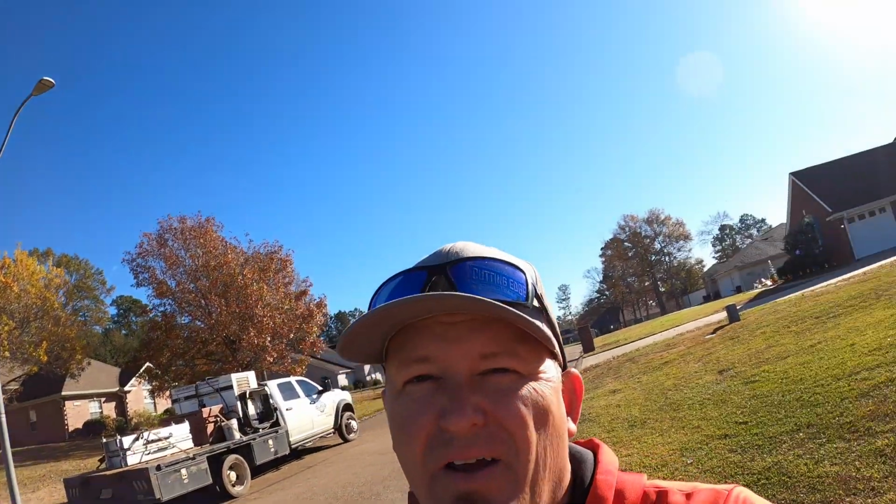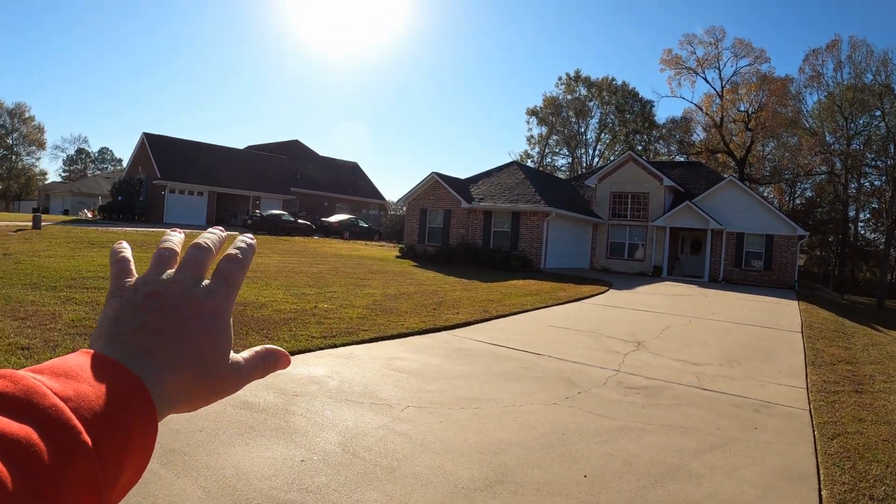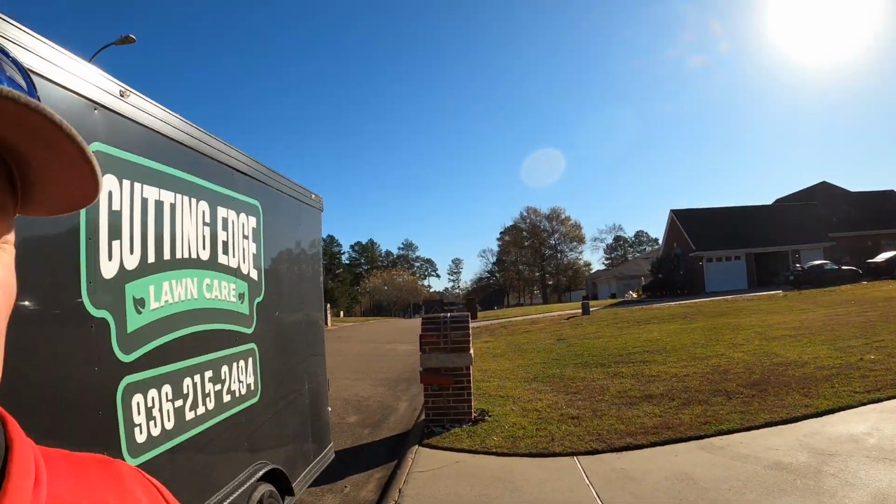And just like that, we are done mowing this yard. It took us right at an hour and 9 minutes. But man, does it look good. So normally this takes 45 minutes, maybe a little less. But because it's wintertime and because of the leaves, it took 25 minutes more.